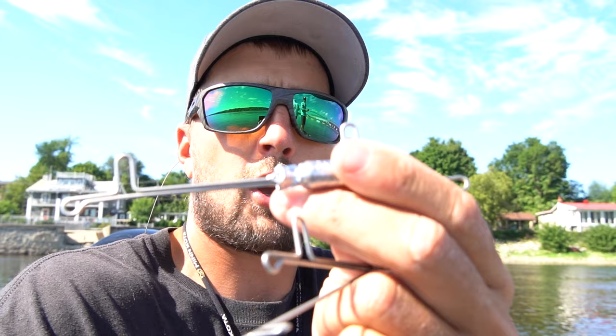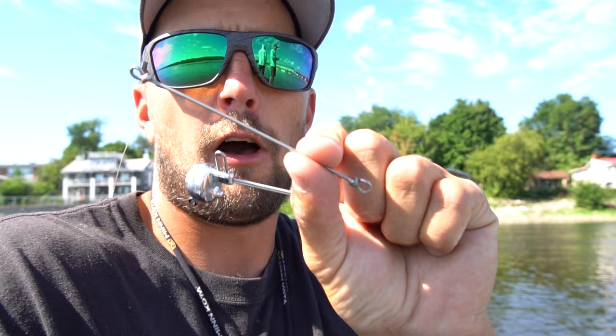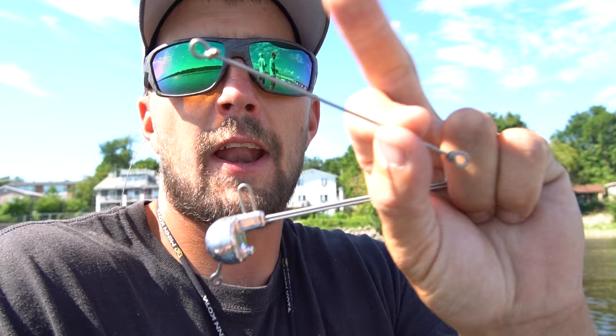And then what we're doing off that bottom section right here, I'm adding a little band of wire that's connected by a split ring to the main shaft, and then another split ring down at this end that has my bottom treble hook. Then I'm shrink tubing this along from that top split ring, down and coming out the bottom of the tube to give myself a blade that's trailing in behind the skirt.